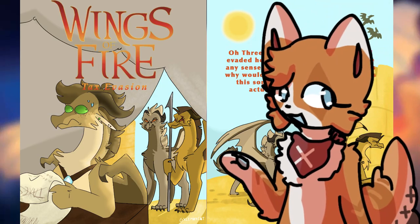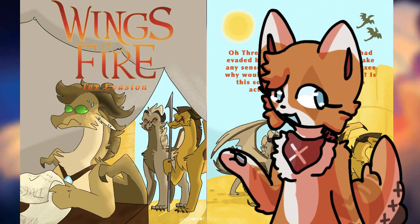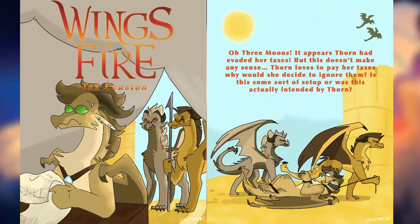Style is cartoony and expressive. The design for Thorn may honestly be one of my favorite ones out there. Great job with this one, it definitely did not disappoint. I think it's safe to say that I had just as much fun looking at it as you did making it. Nice original idea, by the way.